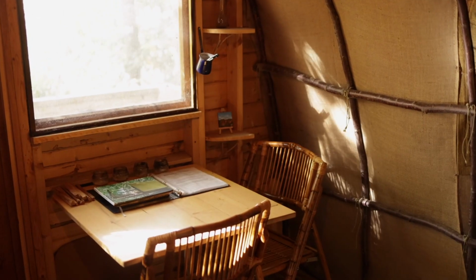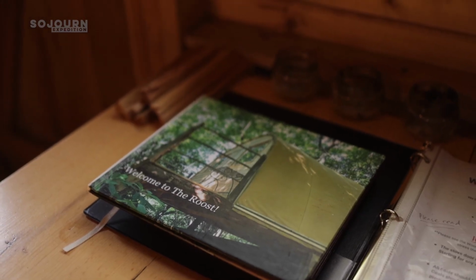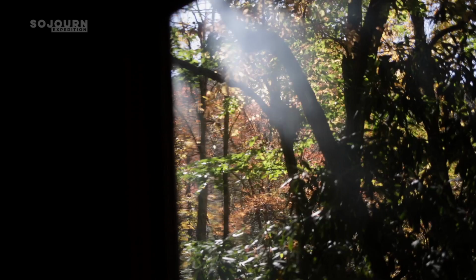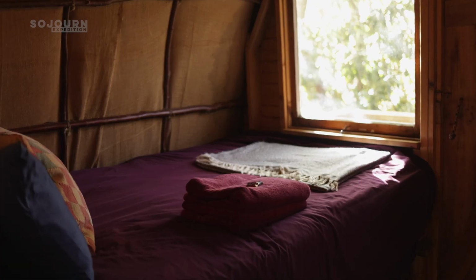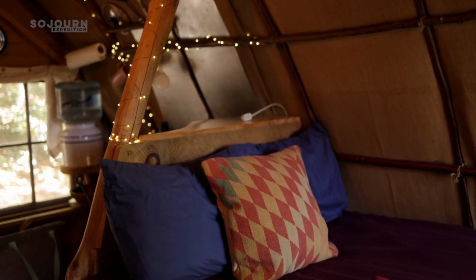Right in front of the front window, we have the nice little desk workspace area. And they added a really nice touch with the guest book and a photo book of the build process from the cabin. And right in front of the other front window is the full-size bed, which they added some little chocolates on the pillow for us, making it feel like a five-star experience.